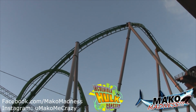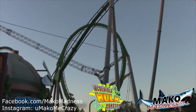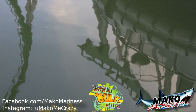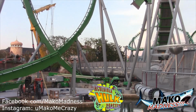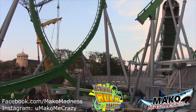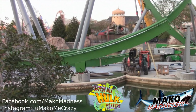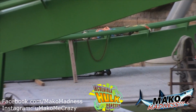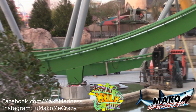And from the midway, one of our last views of that 0G roll. Well, if that reflection shows you where we're at, we're really close. We are about one segment away, guys. Right there, we can see that last little gap, and we do have some guys on site. And there we have it, folks. The very, very last piece for Hulk. Right there, they have it all chained up. So it looks like it's ready to go.